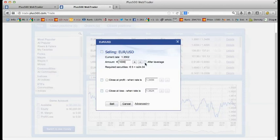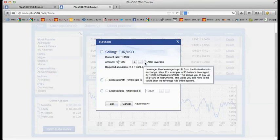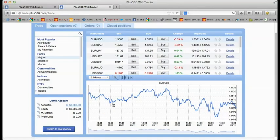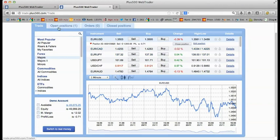And this is leverage. By the way, remember, leverage comes with risk too. But if you are a Forex trader that knows what he's doing, take advantage of the leverage to increase the capital you're trading with. And you can also type in a close, so close when you reach a certain level. Or you can close it at a loss so you don't lose too much. Or of course, you can do that yourself and you can sell through here. And that's it. Now, let's say, for instance, you can just see that's in your open positions now.